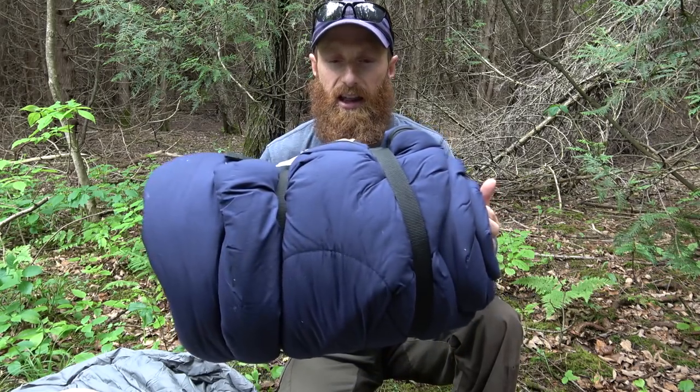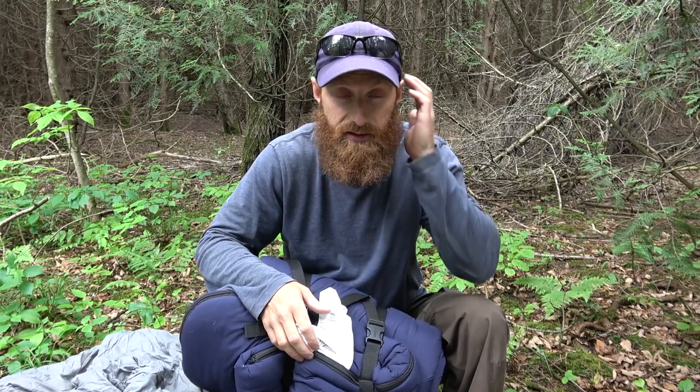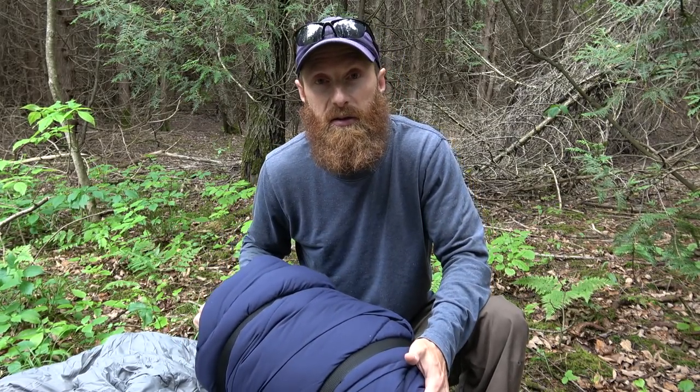So what I do is I take this bag, I get inside of it, and then I take the other bag and I throw it on top for loft. That's it. Now I'm good to like minus 20 degrees Celsius. If you do not have a good winter sleeping bag, just use two or three summer sleeping bags. You don't have those, borrow them. Guys, you can borrow stuff.